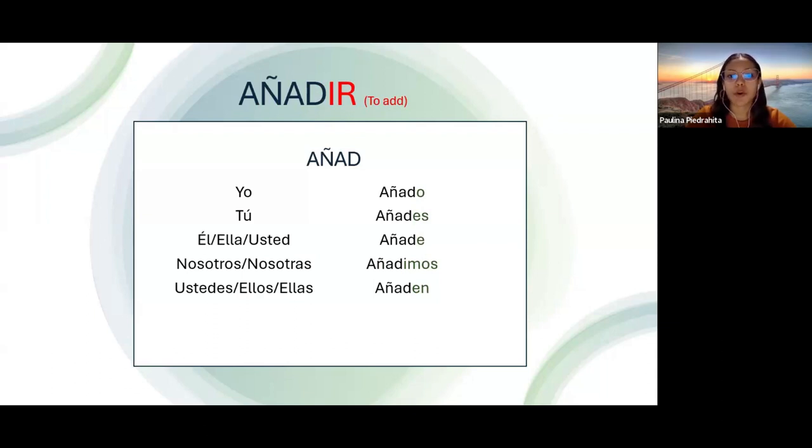Acá tenemos otro ejemplo con el verbo añadir. There's another example with the verb add, to add. Entonces hacemos lo mismo, eliminamos la letra I y la letra R y cambiamos según el pronombre. So in this case, we do the same. We eliminate the IR and we change it for the letter depending on the pronoun. Yo añado, I add. Tú añades, you add. Él, ella, usted añade. He, she, you add. Nosotros o nosotras añadimos. We add. Ustedes, ellos, ellas añaden. You and they add.